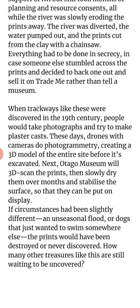When trackways like these were discovered in the 19th century, people would take photographs and try to make plaster casts. These days, drones with cameras do photogrammetry, creating a 3D model of the entire site before it's excavated. Next, Otago Museum will 3D scan the prints, then slowly dry them over months and stabilize the surface so that they can be put on display.